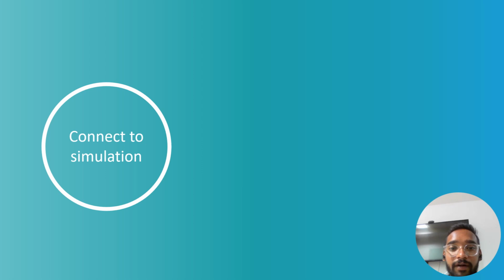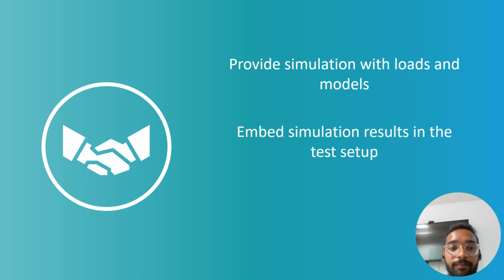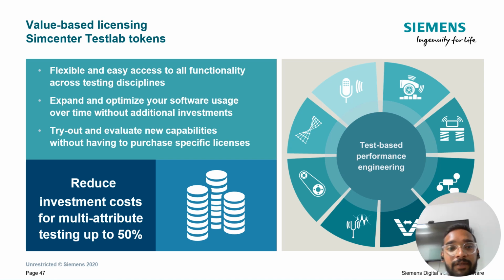So this concludes the session on connecting to simulation. We have discussed how to provide simulation with loads, models, and embedded system inputs in the test setup, and finally how to fine-tune simulation directly from the test. So Simcenter Test is even more flexible for your testing team.